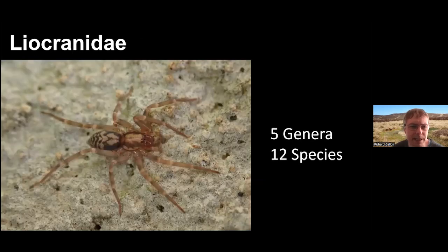And Liocranidae, they're similar in a way. They often mature in autumn, so one of the more frequent genera is Scotina. They're little things that look a bit like wolf spiders, but they are free-living hunters, but you won't really see these scuttling around. You'll have to go grubbing for these. Find them under rocks, certainly Liocranum rupicola is a rock-dwelling species, obviously.